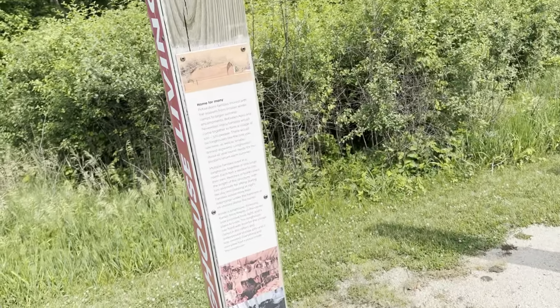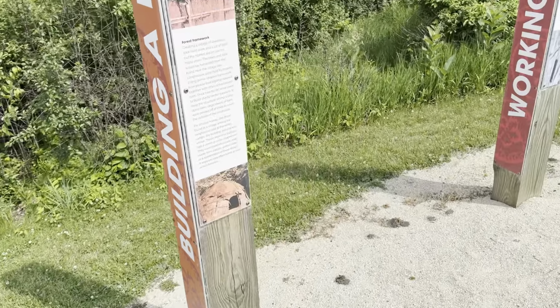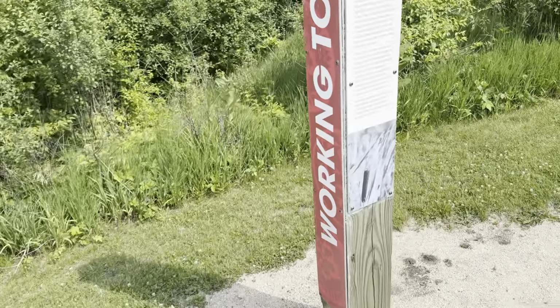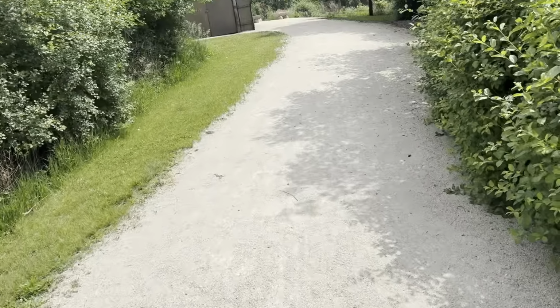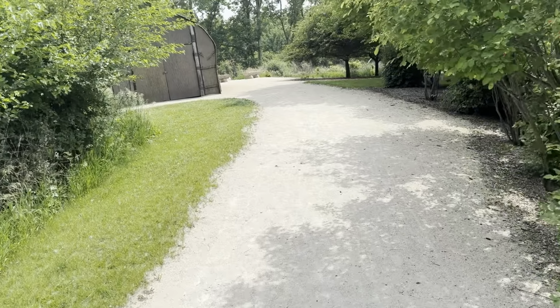So, a little information on the longhouse. It was built for many people, so it's built out of the forest. And you can read up some more information on that. But as you can see, we're headed up and you can see the longhouse right there.